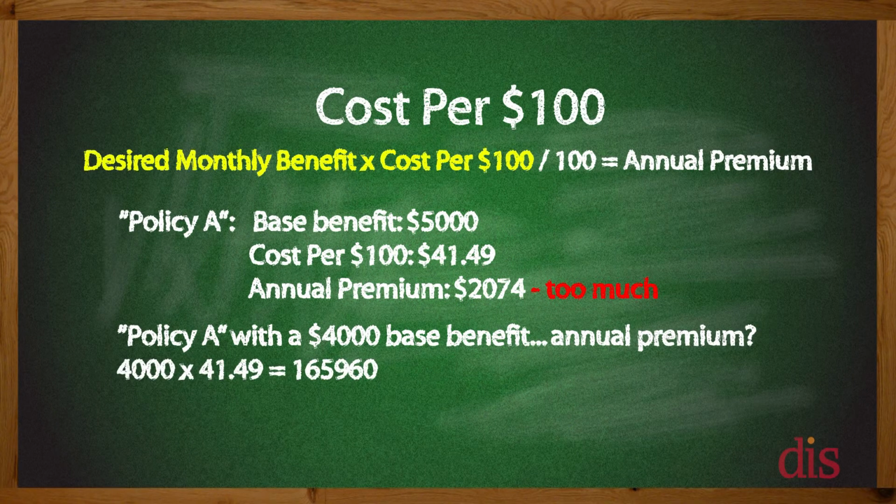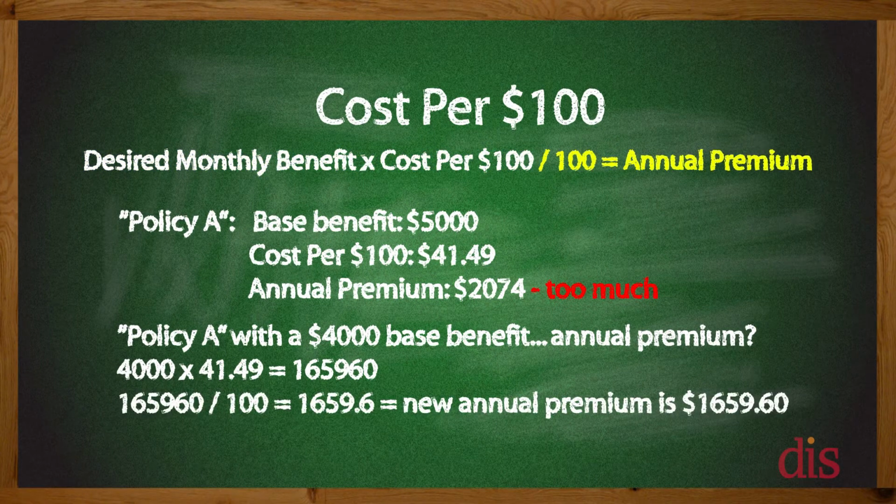Take your new base benefit of $4,000, multiply that by the cost per 100 figure of $41.49. Now divide that figure by 100. This is your new annual premium that hopefully your client feels good about and helps you close the sale. Okay, let's go back to the office and see how our agents fare using the cost per 100 figure.